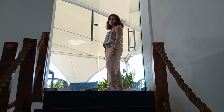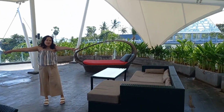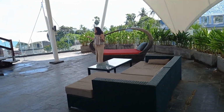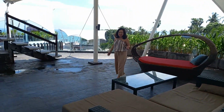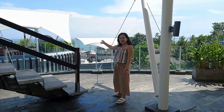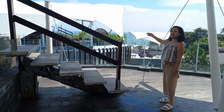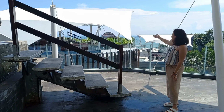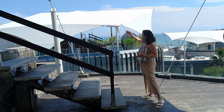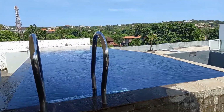Maliit lang pool, but you know, it's enough to enjoy that. Here, we can have our own little party. Sabi na ng mga bata invite friends, if they have friends here. Isa, pero occupied na kasi may nakauna na sa amin. It's overlooking the beach, yung infinity pool nila doon. So here we go, mamaya mag-swimming tayo.